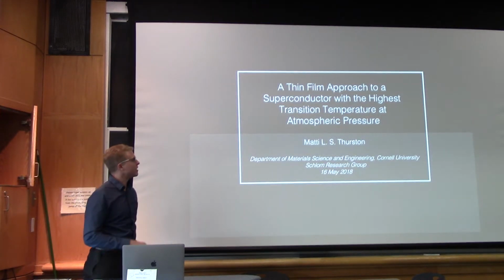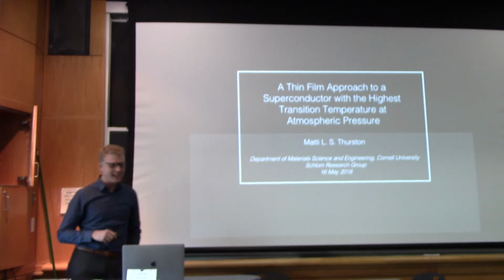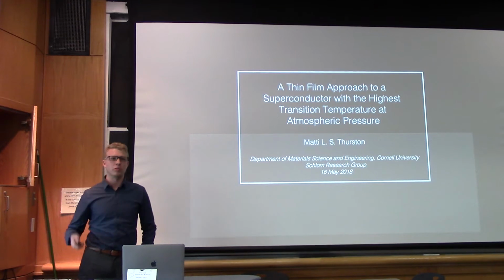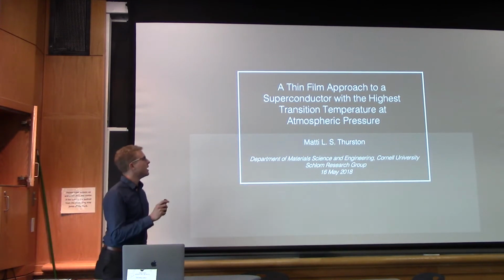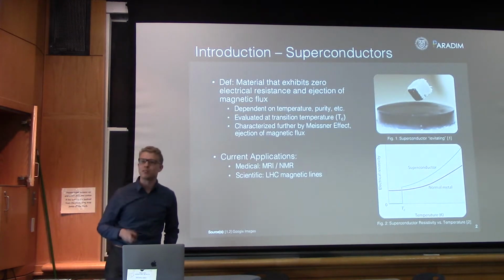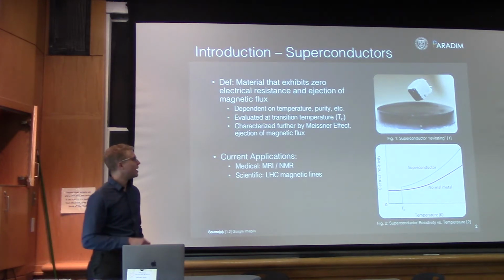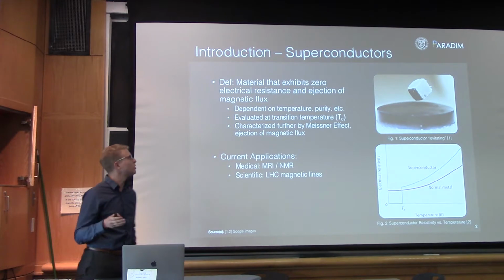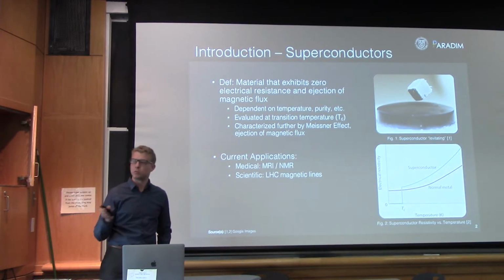Today I'm going to be presenting a thin film approach to a superconductor with the highest transition temperature at atmospheric pressure. I'm with the Schlom group, located out in the Paradigm Lab in Duffield, and today we're going to start off by talking about superconductors. What are they? As a brief definition, a superconductor is a material that exhibits zero resistance and ejection of magnetic flux at a specific temperature.